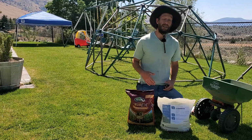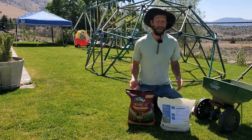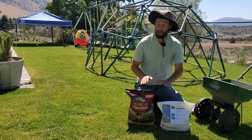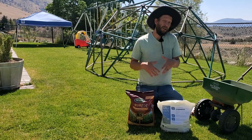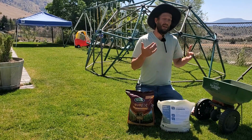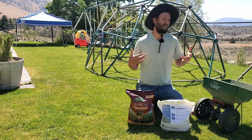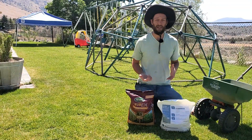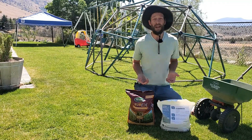Now, later, let's say August 15th rolls around and you haven't applied anything. At that point, it's probably just a waste of money to apply any product whatsoever, even a BT product. At that point, your only option is to do a post-emergent. We don't really call it a post-emergent. It's a grub killer product. It's a late season, late summer, early fall product. There's a handful of them out there.